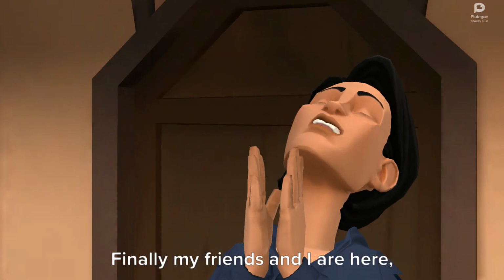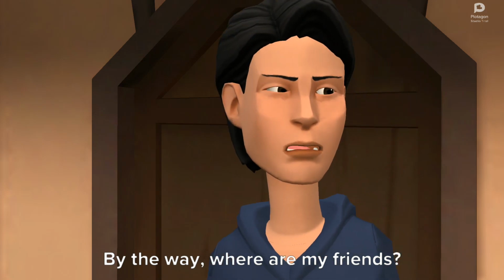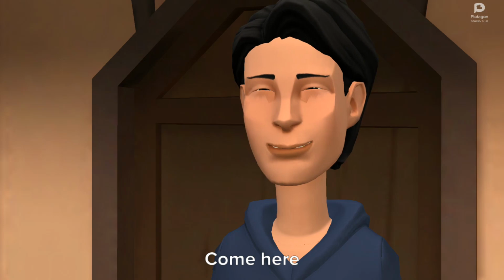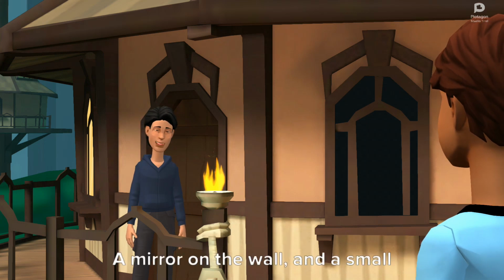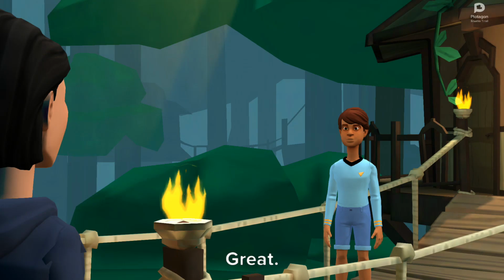Finally, my friends and I are here at a forest village. By the way, where are my friends? Hi, Ahmad. Hi, Umar. Come here. How's your room, Ahmad? It is nice. My room has 2 beds, 2 wooden chairs, a small table, a mirror on the wall, and a small cupboard at the corner. I like it.